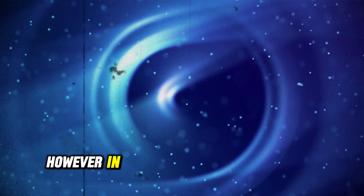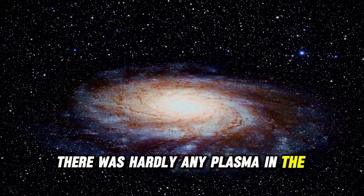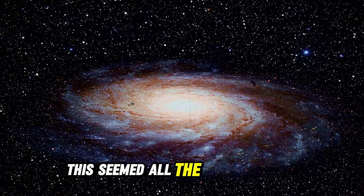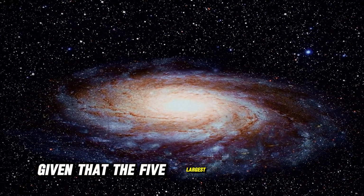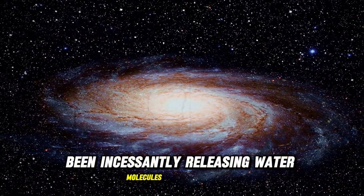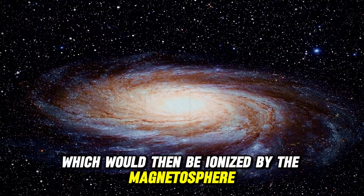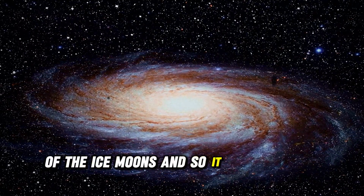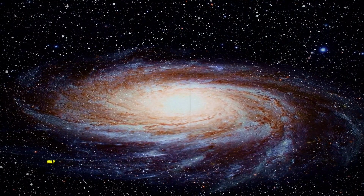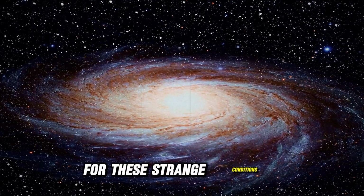However, in contrast to the king of our planetary system, there was hardly any plasma in the realms of Uranus from which the electrons could have originated. This seemed all the more puzzling, given that the 5 largest Uranian moons should have been incessantly releasing water molecules into space, which would then be ionized by the magnetosphere of the ice moons. And so it was that for decades, experts struggled with the Voyager data. Only now have they managed to provide an explanation for these strange conditions.